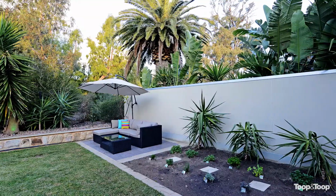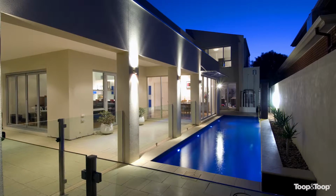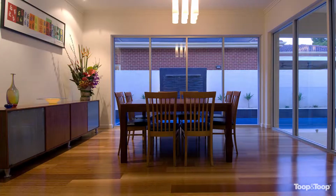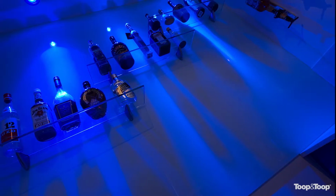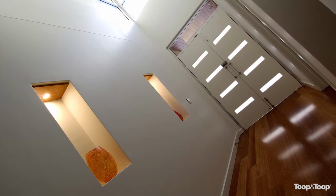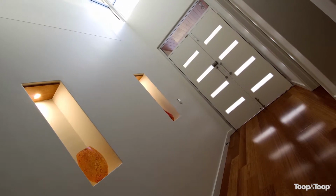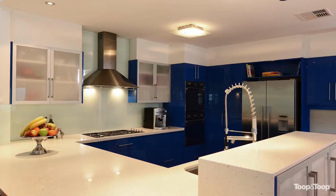If outdoor entertaining is more your thing, then you'll love the alfresco dining area while admiring that stunning in-ground pool. What I love about this home is the overall feel and quality, as well as it backing onto the gorgeous Cooyonga golf course, which is just over your back fence. This is truly a rare offering.